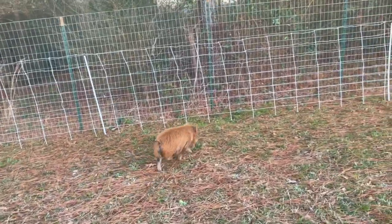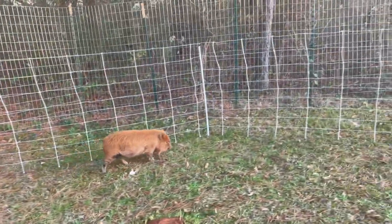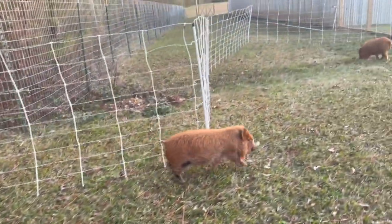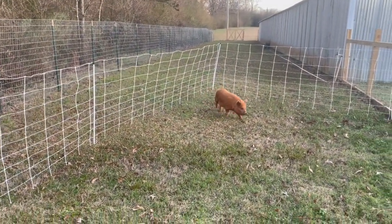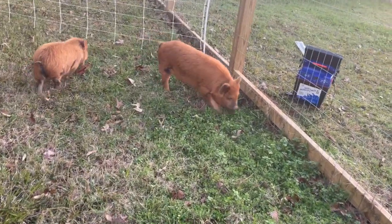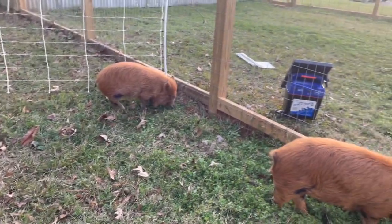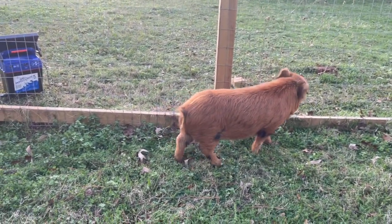Maybe that was their learning curve. Hopefully now they know. They are smart. But look at all of this. We're free. Touch it again now. Yep. Good girl. Okay, she's testing it. You've got all this area, and what y'all want to do is push on the fence. I don't understand. I guess that's a pig for you, huh?